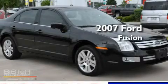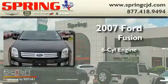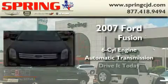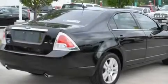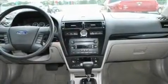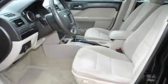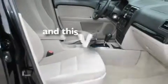This is a 2007 Ford Fusion. It features a 6-cylinder engine and an automatic transmission. Its top features include a power driver's seat, air conditioning with automatic climate control, cruise control, a CD player, alloy wheels, a security system, fog lamps, a traction control system, heated side view mirrors, and this vehicle has fewer than 47,000 miles on the odometer.